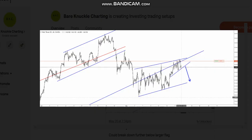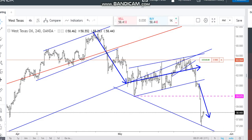Oil is another one. We had the rising wedge. We're looking for the downside. Boom, as you guys know, today it's all the way down to 58. And I can show you that. Here's oil. Very textbook. Going up, look for the short. Boom, broke. This was the first one I posted for free for everybody on Twitter and on Facebook. And then I said, okay, look for this one to start to fall apart. Sure enough, boom, it fell apart.